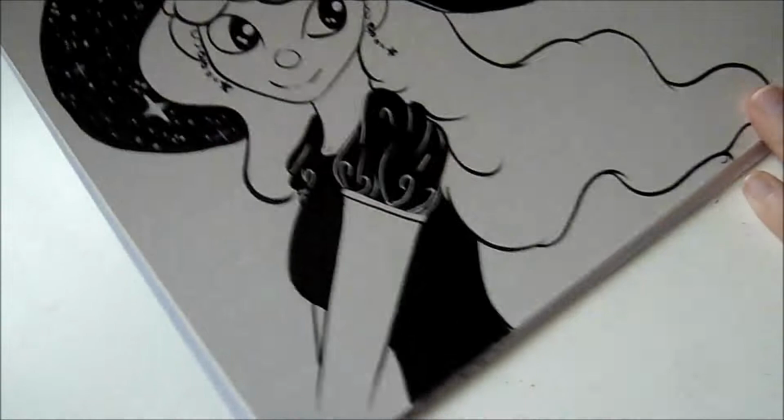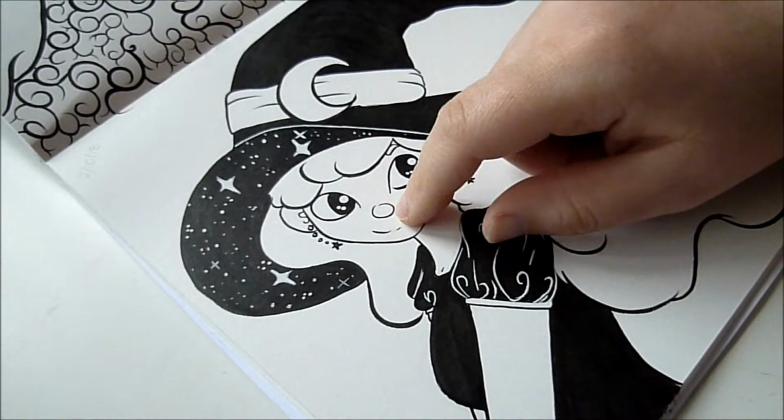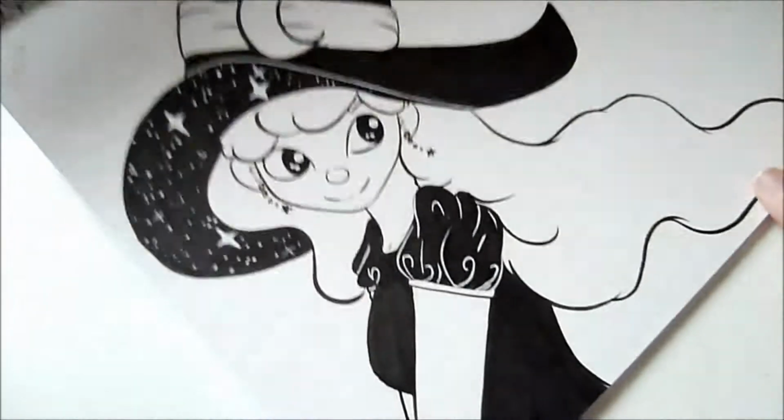Here's today's Inktober. I'm really happy with it. I like it a lot. I really like how I did the nose, just a circle. But yeah, I really like it. That's day two of Inktober.